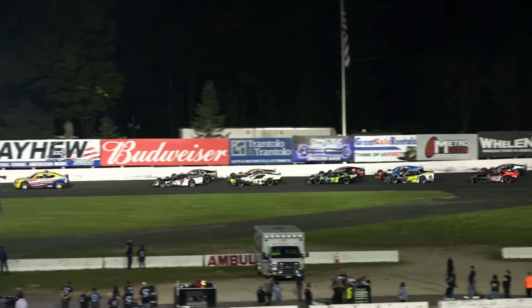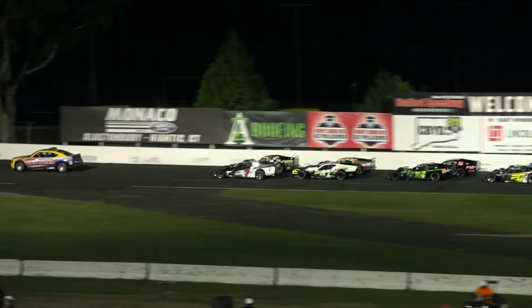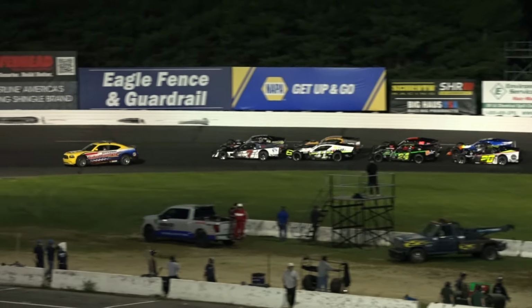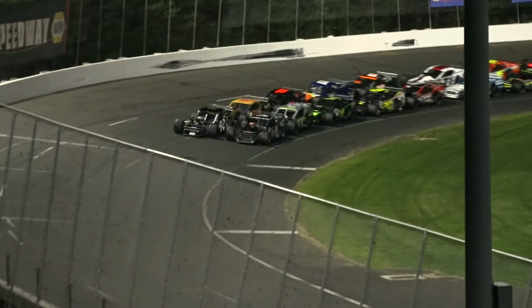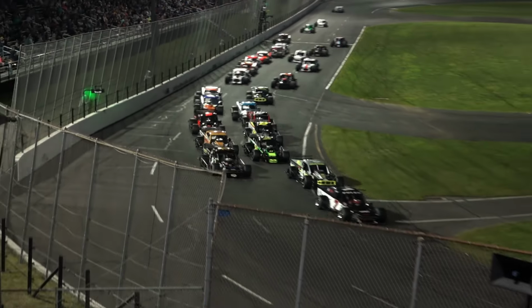He was on the pit lane several laps prior to the caution flag, and it's tough to fix engine issues on the pit lane during an event. Tough break for Todd Owen. He's one of the hardest working guys both on and off the racetrack, but right now we're about ready to fire them back up. Lap number 32, back to green.